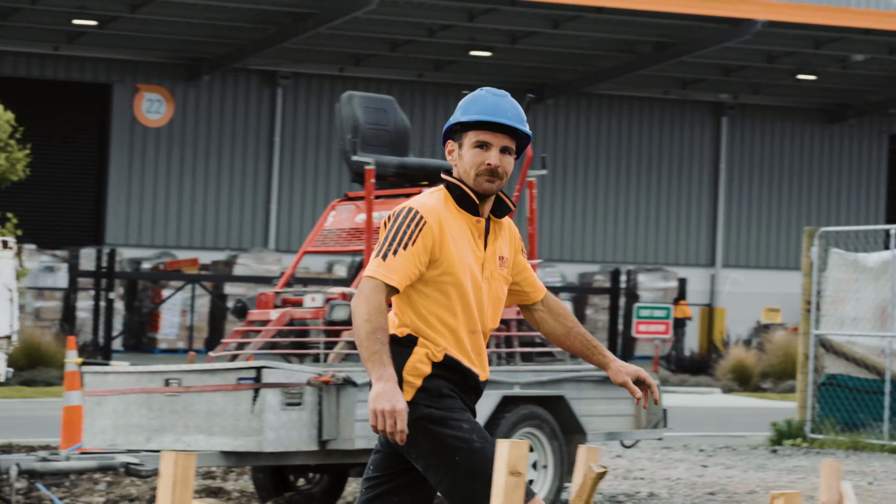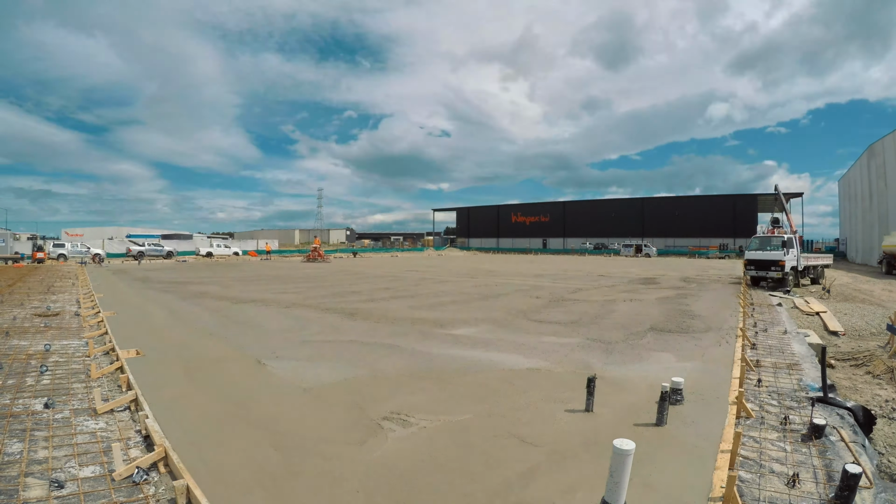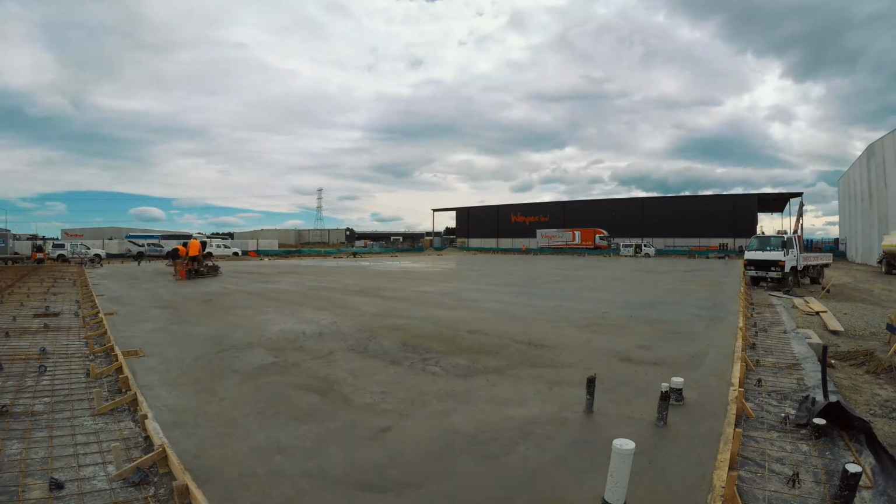So the next process is we'll strip all this tomorrow, we'll pour the office slab on Saturday morning, and then we'll start precasting our panels on site. This is what we do, is precast our panels on site.